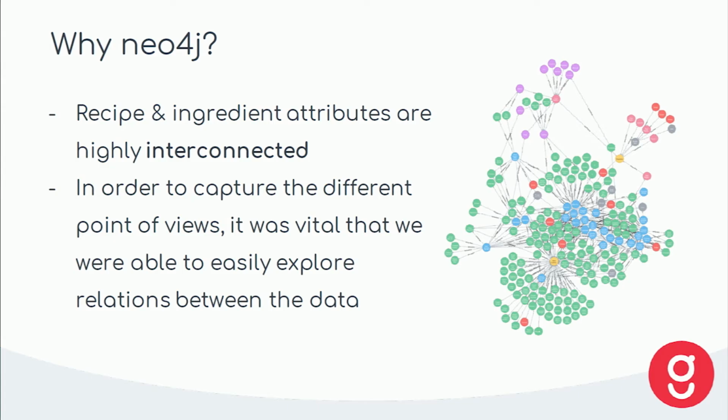As I've just discussed, the recipe and the ingredient attributes are all really highly interconnected. We've got the recipe that is made up of the ingredients. Those ingredients normally define what cuisine it is. That cuisine, a lot of the time, then leads to what type of dish it is. So everything is incredibly connected, like in real life. Food is complicated, it's messy. And in order for us to capture those different points of view, it was super important to be able to approach all the relations, to come at the recipes from a lot of different angles, which Neo4j was the perfect tool for.